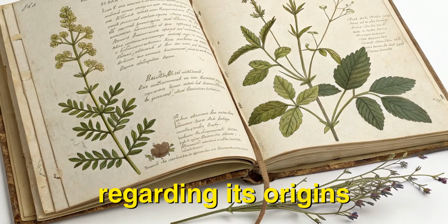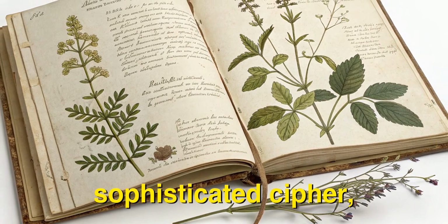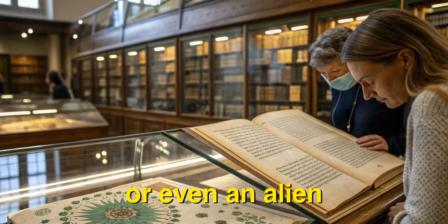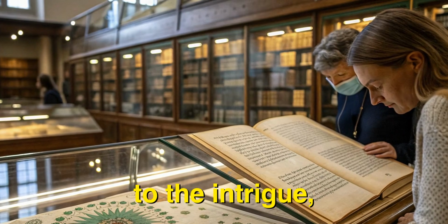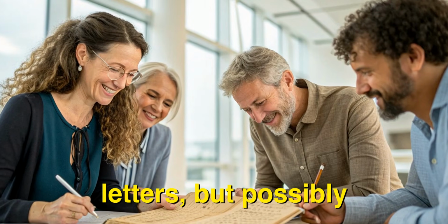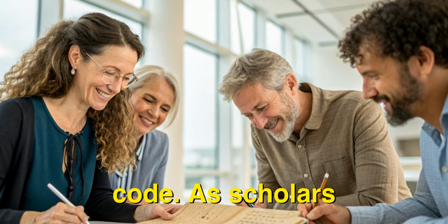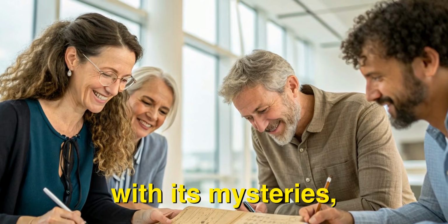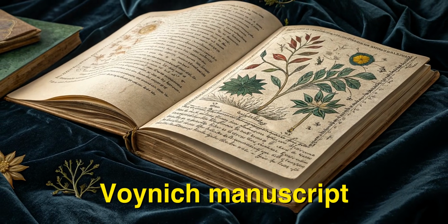Many theories have emerged regarding its origins and purpose, ranging from a hoax to a sophisticated cipher or even an alien language. The vivid illustrations and consistent layout add to the intrigue, suggesting that the manuscript is not just a jumble of letters, but possibly holds valuable knowledge or a secret code. As scholars continue to grapple with its mysteries, the question remains: what secrets does the Voynich manuscript hold?